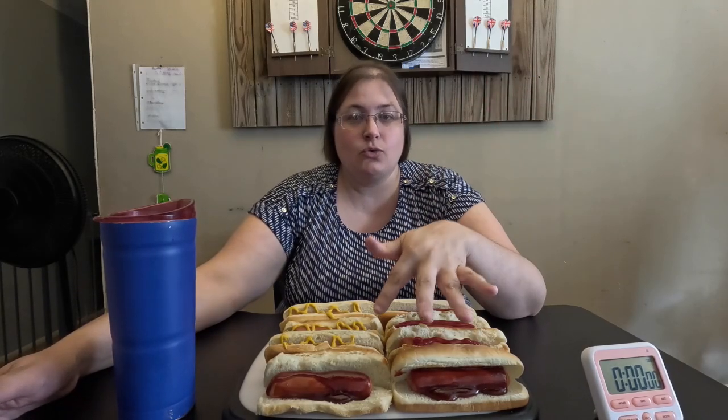Now today I have 8 hot dogs and different condiments on the hot dogs. I have 3 with ketchup, 3 with mustard, and 2 with barbecue sauce. I'm gonna see how fast I can get this down. So wish me luck.